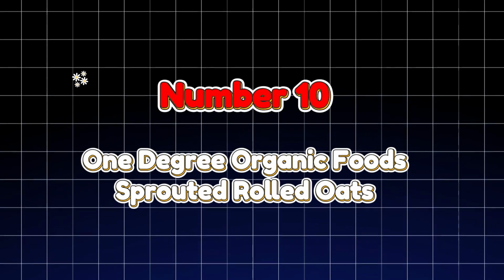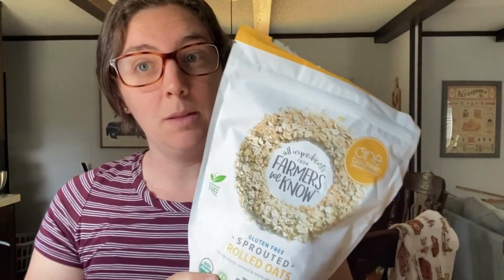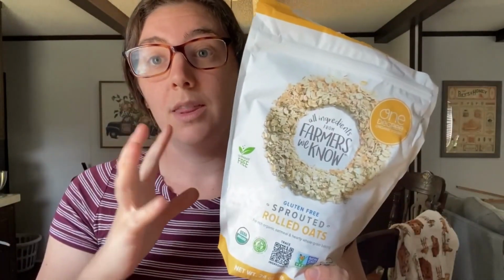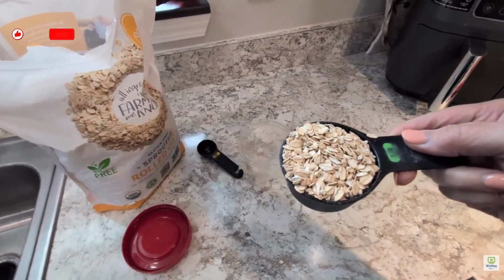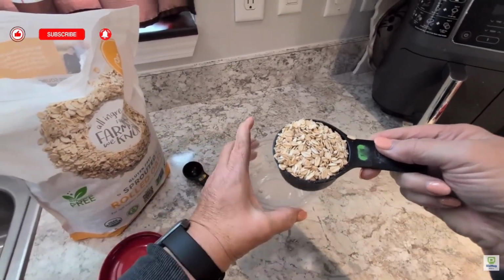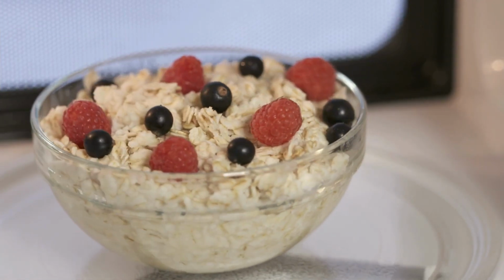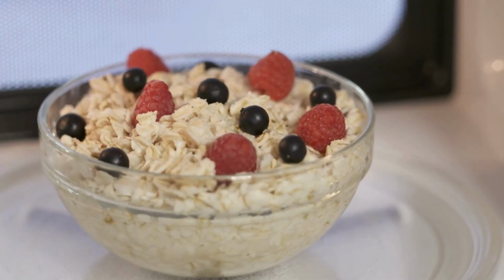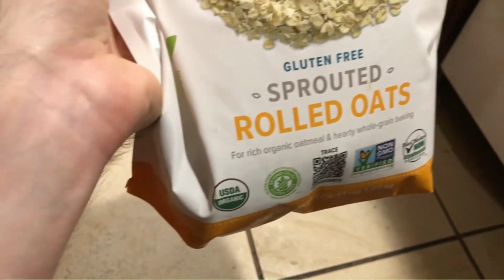Number 10. 1 Degree Organic Food Sprouted Rolled Oats. Sprouted oats aren't a trend. Sprouting is an old technique where the grain starts to germinate before it's harvested, and that process breaks down phytic acid, a compound that normally blocks your body from absorbing minerals, so the zinc, magnesium, and iron that were always in the oat, your body can actually use them now. 1 Degree also lets you scan a code on the bag and trace your oats back to the specific farm they came from. Most oatmeal brands can't tell you which country their oats came from, let alone which field.